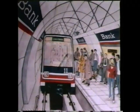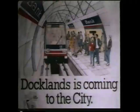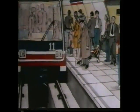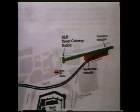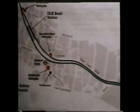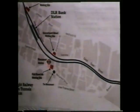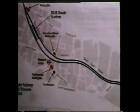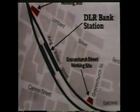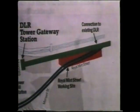Bank Station was selected to be the new city terminus. This artist's impression shows the planned station, 42 metres below street level. To reach Bank, the DLR would be extended from near Tower Gateway on a steep incline at Royal Mint Street, pass under the moat of the Tower of London, then Great Tower Street and King William Street. The main construction site was to be at Royal Mint Street.